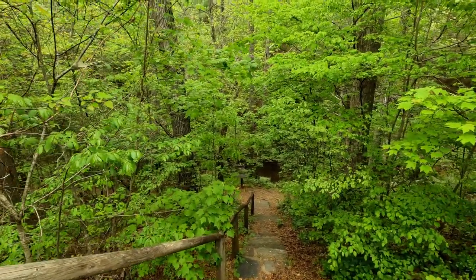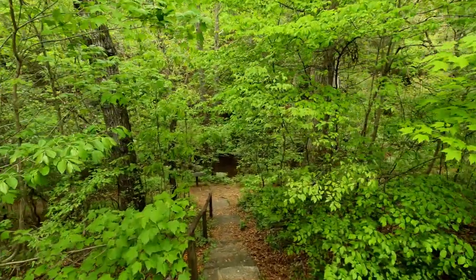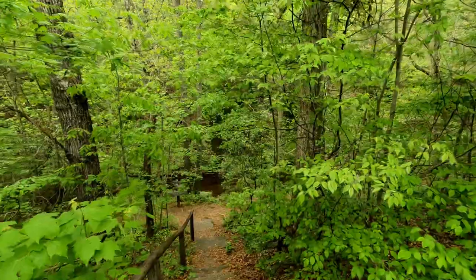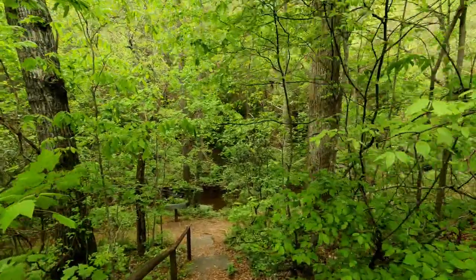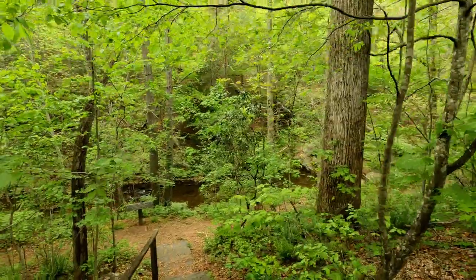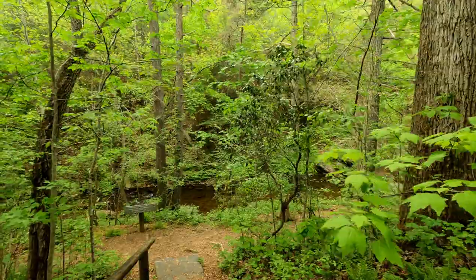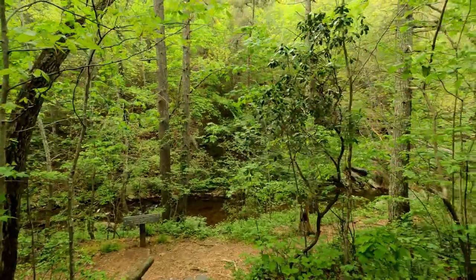Let's see. Yeah. Head on down. Boy, I tell you, isn't this beautiful? I mean, my God, a lot of people in Lynchburg would not even know that this exists, you know, and this to me is one of the best hikes I've ever done. We're not going to get a long hike in today. It's a very late start.